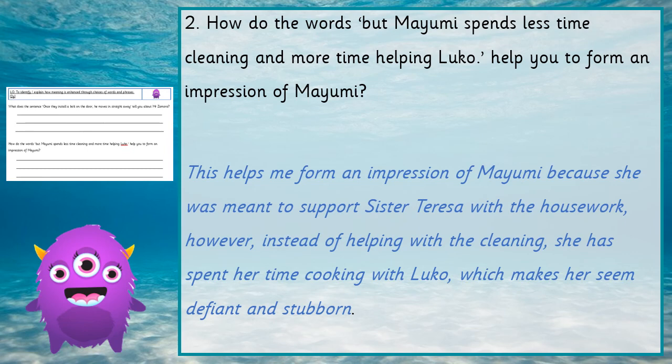Moving on, question number 2. How do the words "but Mayumi spends less time cleaning and more time helping Luca" help you to form an impression of Mayumi? So what idea do we get of her character? And supporting it with the evidence that's in our text, we've been given the sentence actually to form this impression. So this helps me form an impression of Mayumi because she was meant to support Sister Teresa with the housework. However, instead of helping with the cleaning, she has spent her time cooking with Luca, which makes her seem defiant and stubborn. That is the impression that I get.